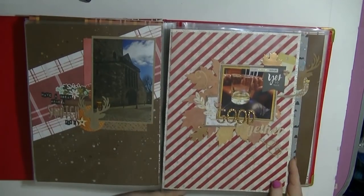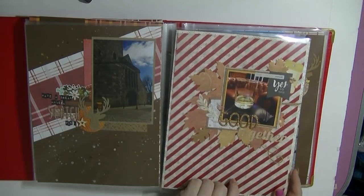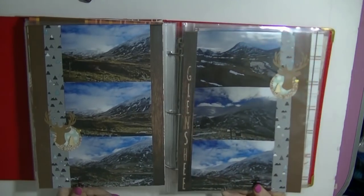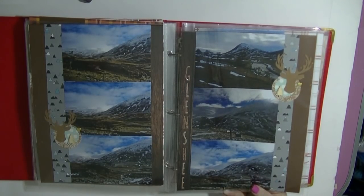Another thing I always have when I go to Scotland is I sample the whiskies. I'm a whiskey drinker. So this is a layout just documenting my evening tipple. Then we went through Glenshire and the snow. Oh, the snow. It was amazing. So this was as we were starting to go up higher. And it was beautiful. Oh, so beautiful.